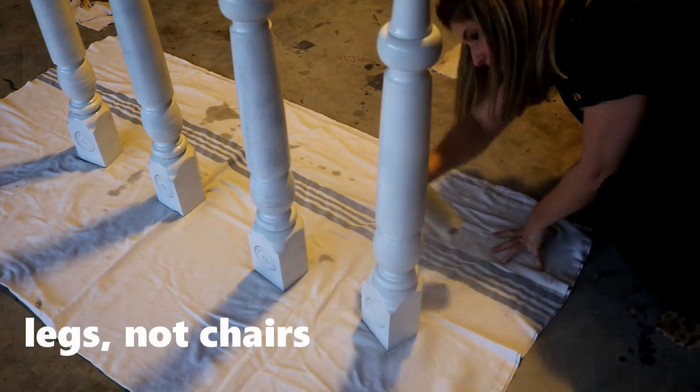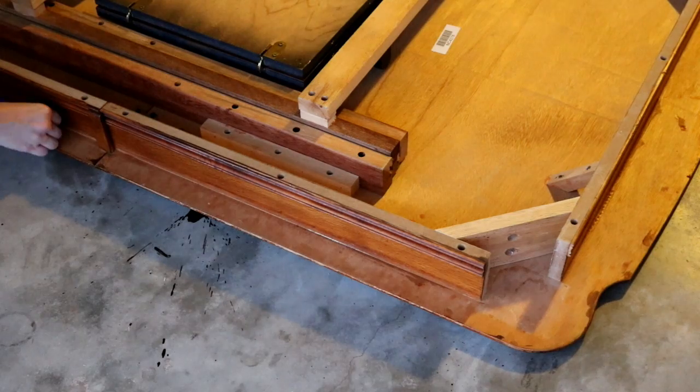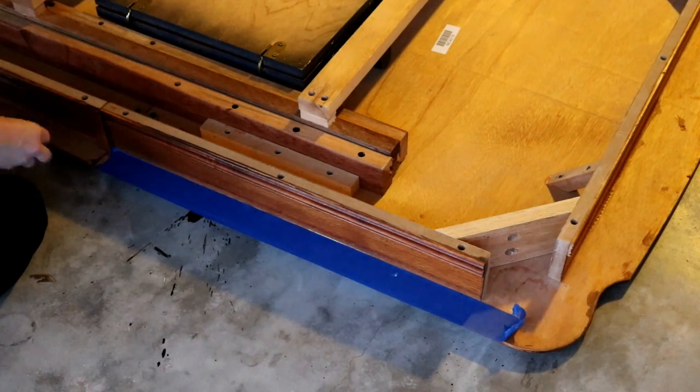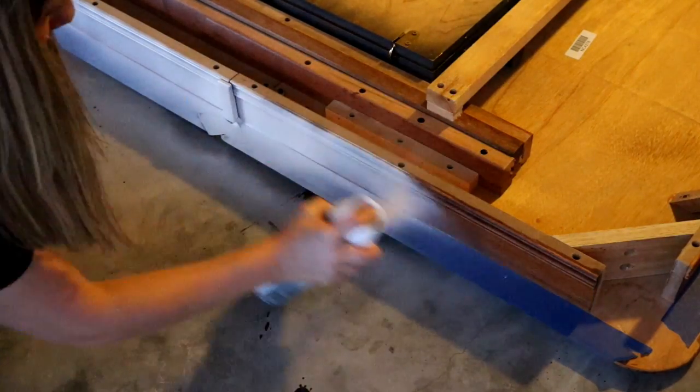After the chairs were completely dry and we were able to move those back inside, we moved to the top of the table. Now the top of the table, I am marking it off with some painter's tape right now because the little bottom piece will be white and then we will stain the top.